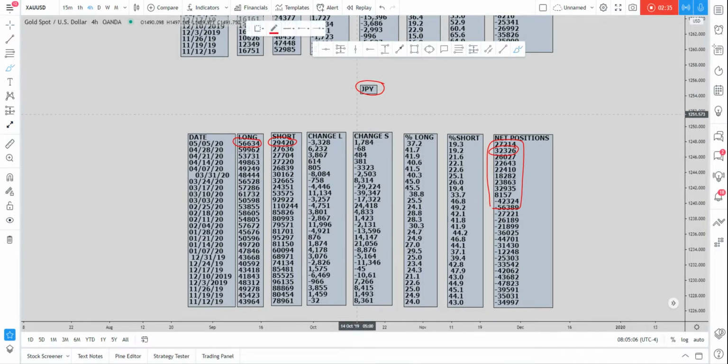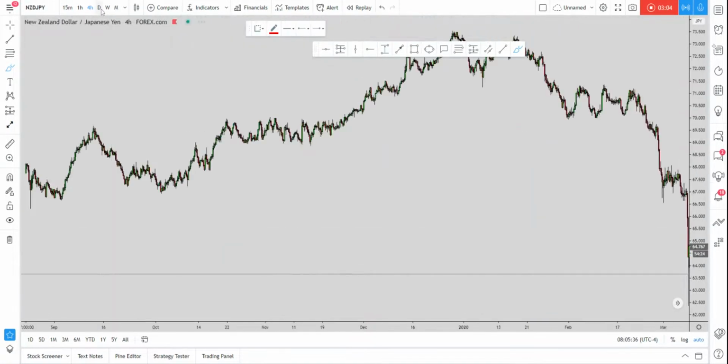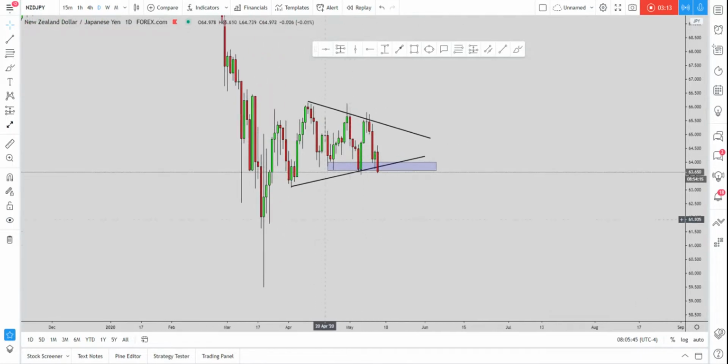Why? Because during a period of uncertainty, money should be flowing to a safe haven like the JPY. Therefore, JPY should get stronger with longs from an institutional perspective outweighing shorts. And in fact, we have 56K longs and 29K shorts with net positions going from minus 56K all the way up to positive 32K and now 27K. So JPY is getting stronger. NZD, we can expect it to get a little bit weaker, but we still don't have a confirmation of that from a COT perspective. And from a technical perspective, on the weekly, we want to see a move to the downside, and on the daily, it seems we're managing to break the structure to the downside.